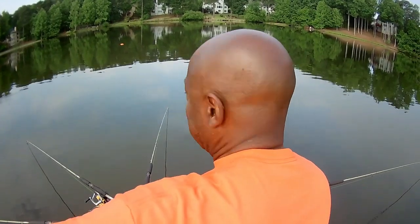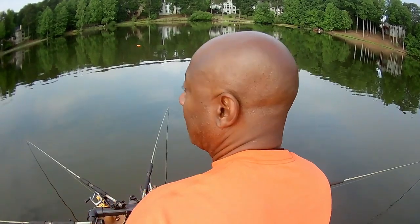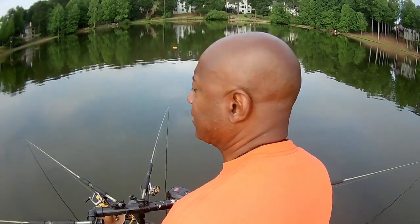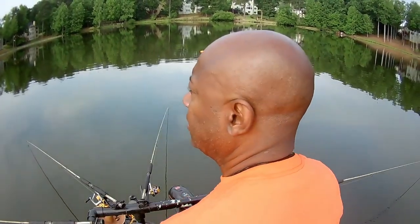Dude, you hit that bottom right there, all the way up there where it's 3 feet, and you're gonna be able to feel my structure. Dude, they'll pick it up right off of that hard bottom, because a lot of crawfish in here. For real? Yes. We've always had an abundance of crawfish. Never knew that. That's good to know. We have a huge amount of it.